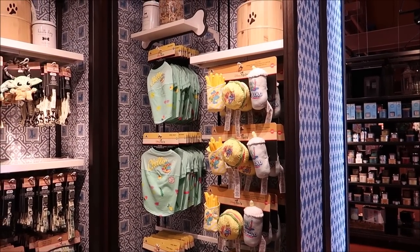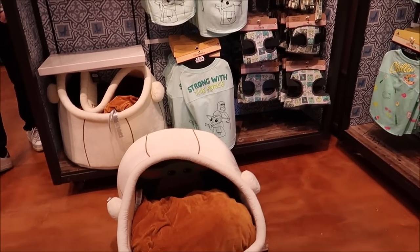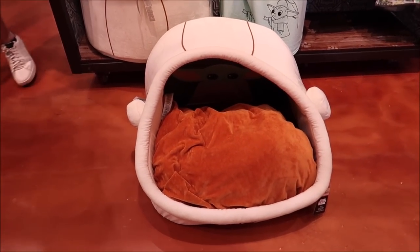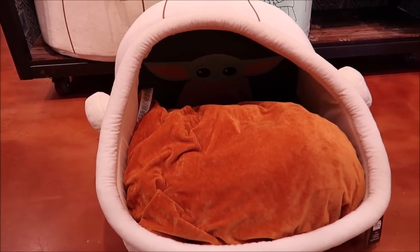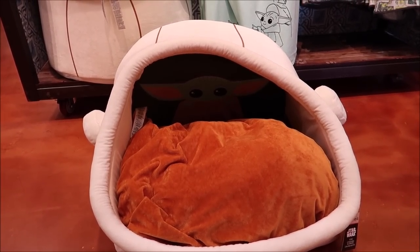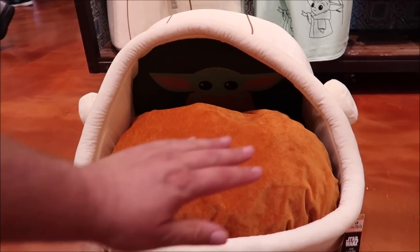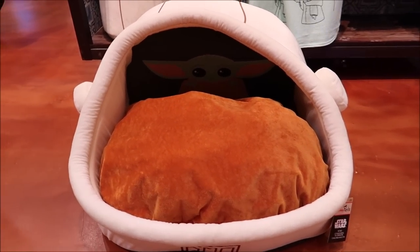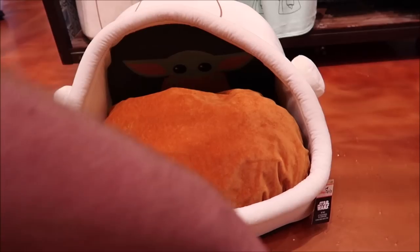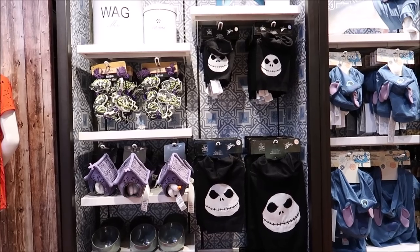It looks like they do have some new items in Disney Tails, including this adorable little pet bed. I'm not too sure if I'm willing to start up Gracie's bed adventures again, but this is way too small for her, but still very nice. Look at that. It's a big bed, actually. But can you imagine her just sitting in there with her little paws hanging over the side? She likes to have them dangling over the side. That would be so cute.